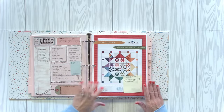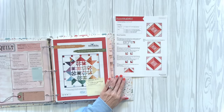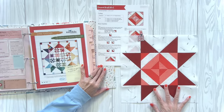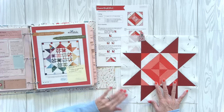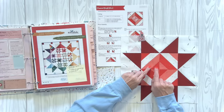Now, I'm going to show you the first block and then I'll explain how I picked my colors because this one's kind of confusing. This is by Beverly McCullough. It's called Diamond Bright. In this background, I selected Starlight. And from the Paparazzi, I selected Cayenne and Berry. And this one, you find the free pattern at flamingotoes.com.